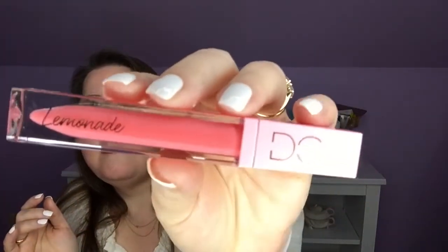In our Boxy Luxe, we got the Dominique Cosmetics Lemonade lip glosses, and I got it in Strawberry Lemonade, which I was so happy with.